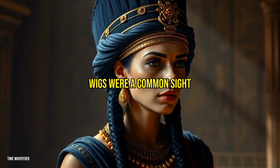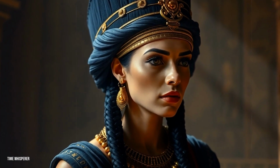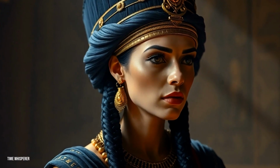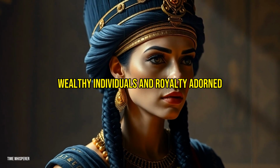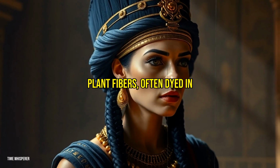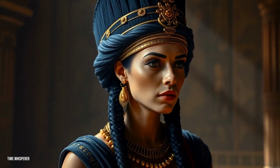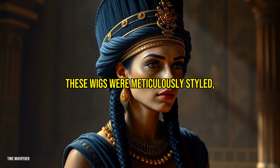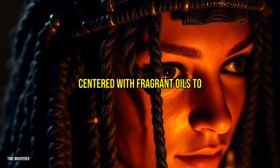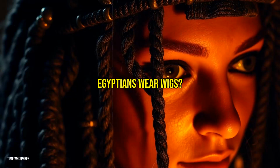Wigs were a common sight in ancient Egypt, worn by both men and women across all social classes. However, the quality and craftsmanship of these wigs often reflected the wearer's status. Wealthy individuals and royalty adorned themselves with elaborate wigs made from human hair, wool, or plant fibers, often dyed in rich colors like black, blue, or even gold. These wigs were meticulously styled, sometimes featuring intricate braids, curls, or beads, and were often scented with fragrant oils to enhance their appeal. But why did the ancient Egyptians wear wigs?